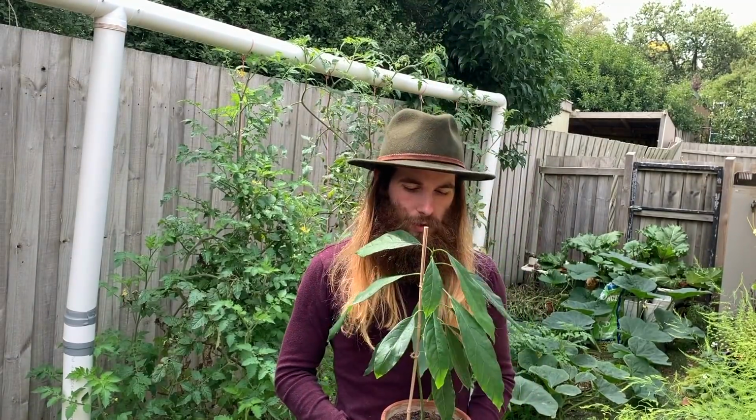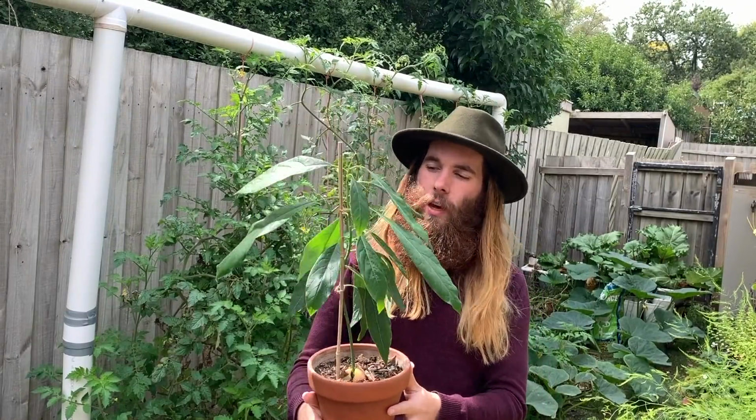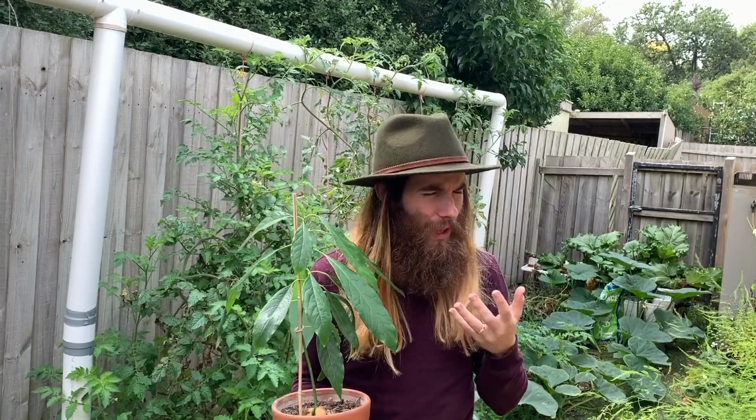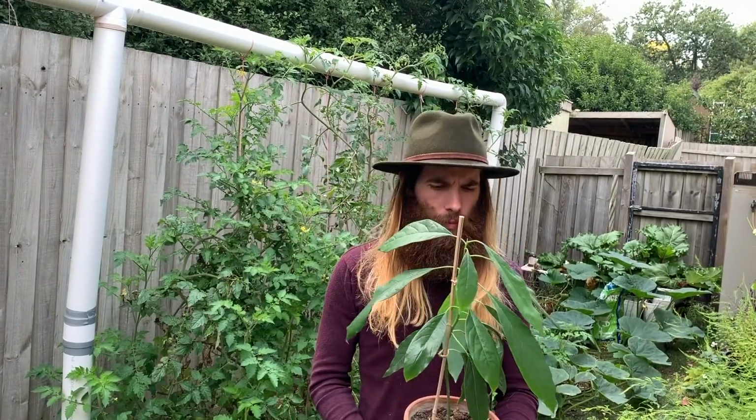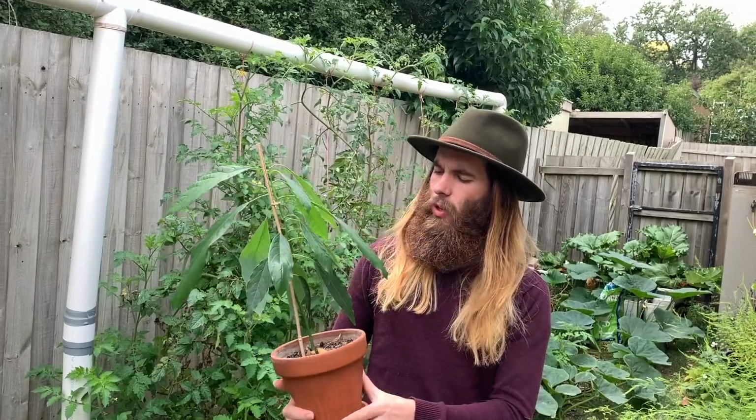Yes, it won't surprise you that this is an avocado tree, and just look at it. I started growing this one in 2019, but I grew many avocado trees in 2019, so why is this one different? It's not because it has grown beautifully, it's not because of the way it looks, it's not because I didn't have any issues with it, it's because of where I started growing it.